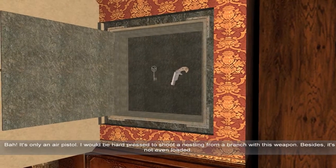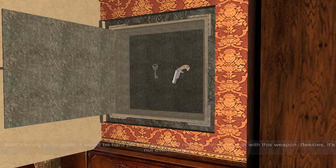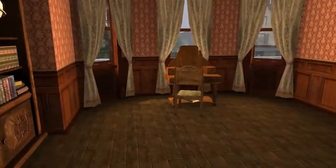Bah, it's only an air pistol. I would be hard-pressed to shoot a nestling from a branch with this weapon. Besides, it's not even loaded. Still, take it. Oh, never mind then. Take this key.